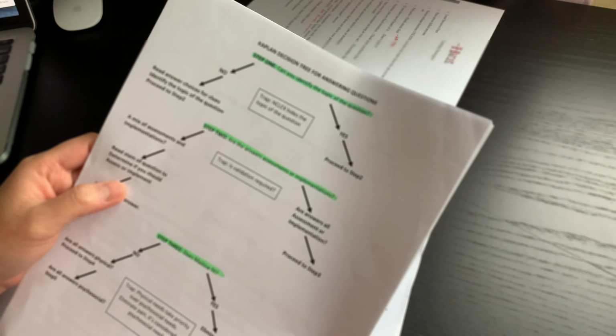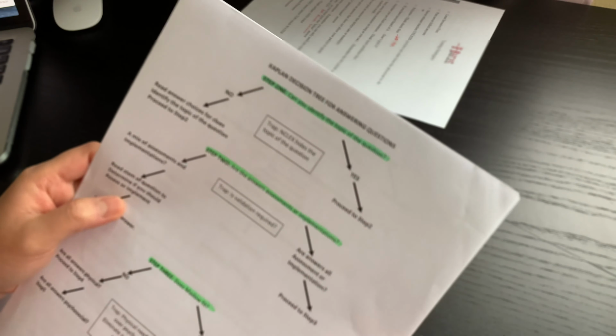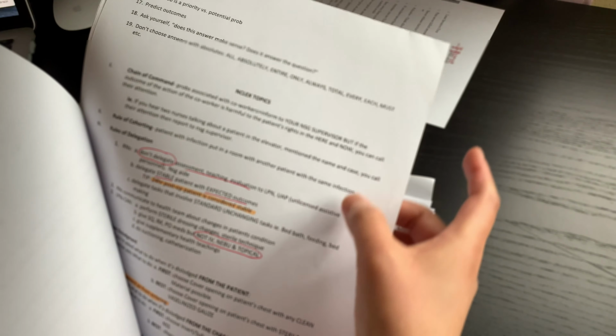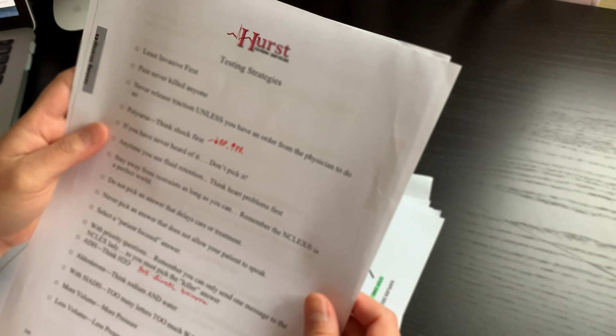I also have this Kaplan decision tree for answering questions, which also is very helpful. And there's also some answering strategies in there included, different NCLEX topics right there. And there you go. And lastly, I have here Hearst testing strategies. So again, another very helpful material that really helped me when I took the exam.